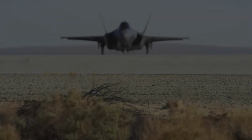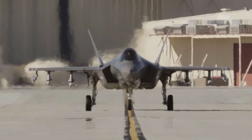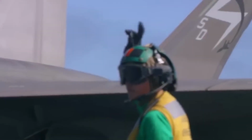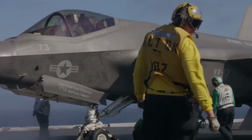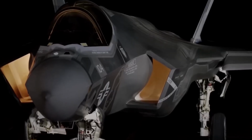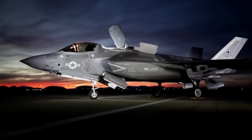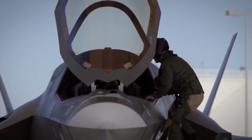So after years of negotiations, Washington granted Israel something no one else has, the right to access the jet's core systems and build its own layers of software. That decision created a new beast, the F-35I Adir, meaning mighty one. It looks like every other F-35 from the outside, but inside it's different. The code, the electronics, the network, all rewritten by Israeli engineers. The Adir became the only fifth-generation jet whose operating logic wasn't entirely American.